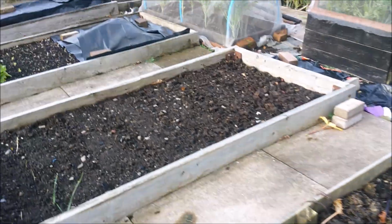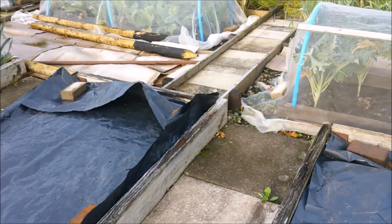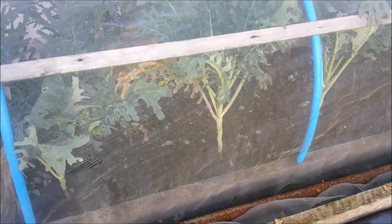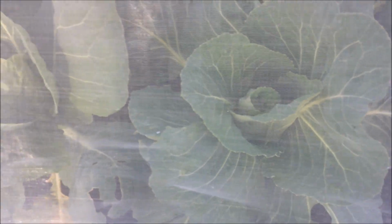The only other thing really to comment on is the kale you've seen, and I need to start harvesting some of that. That's variety Jazz, is it, or Fizz? No, Fizz I think it is. I've not tried it before. And these are the spring cabbage. They're looking pretty good.